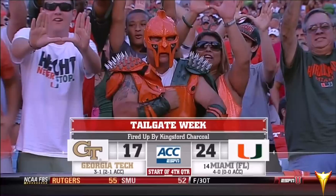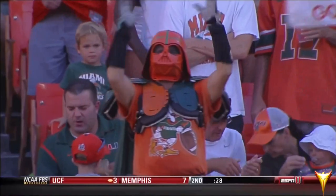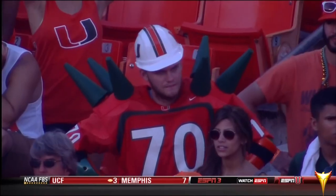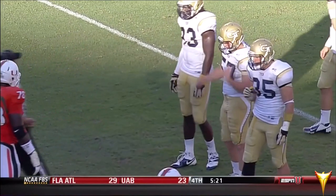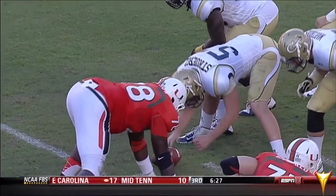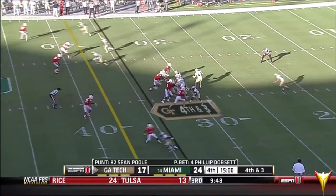24-17, Miami, start of the fourth quarter here in South Florida. Georgia Tech on to punt it away. And pay attention to the snap here. The long snapper, Trevor Strobel, is a true freshman. This is his first start. Sean Tobin, the normal long snapper, is out. And the last snap to the punter was a wobbly one, and it hit the ground. This one's clean.